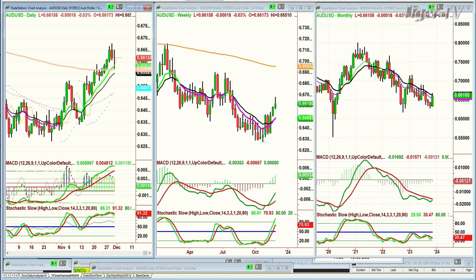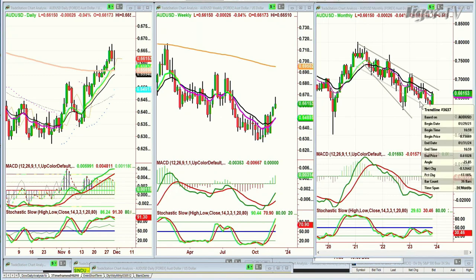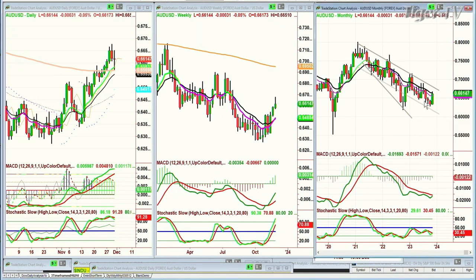So the Australian dollar, this pattern that I'm looking at in the monthly chart, I don't care about the notation. I'm just going to draw this in for you. Think of this as a trend line, an expanding trend line. But deep down, there really is a parallel move right here. I'm just getting rid of all the extremes, and I'm saying, there's your channel.